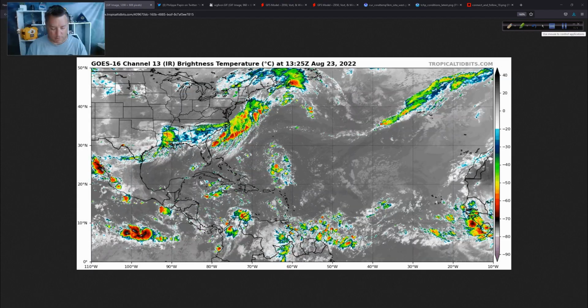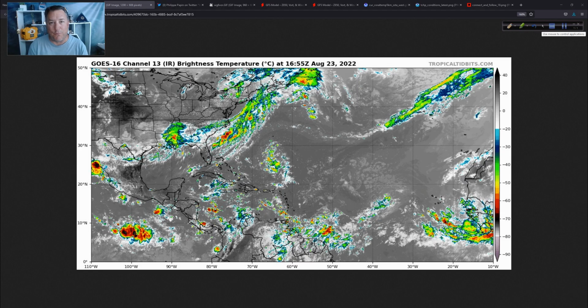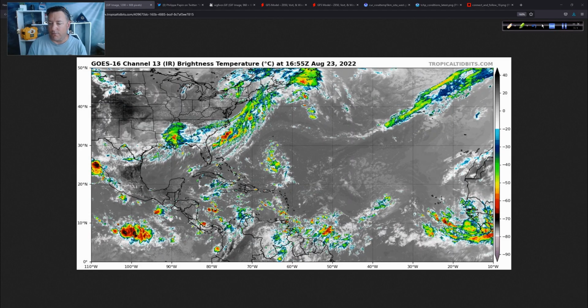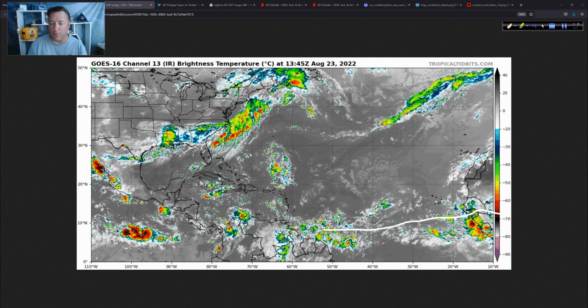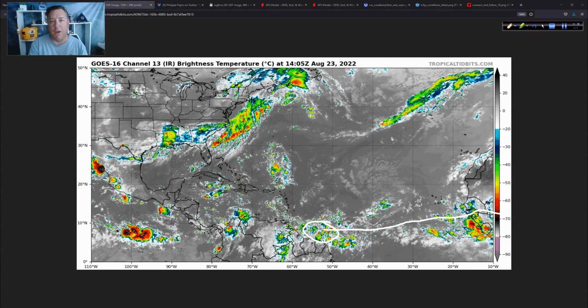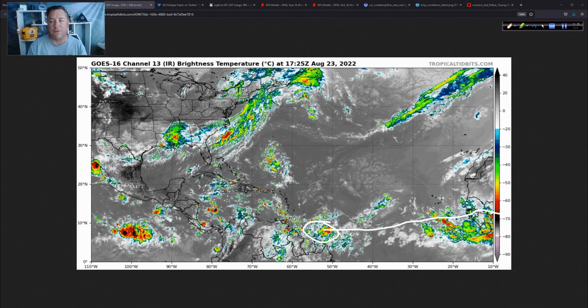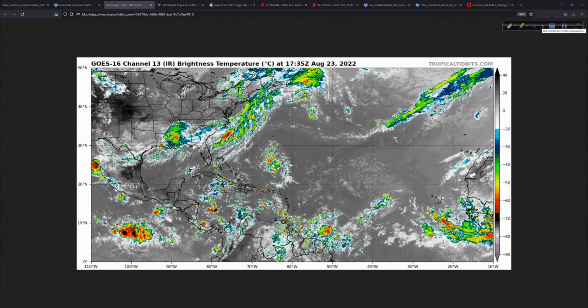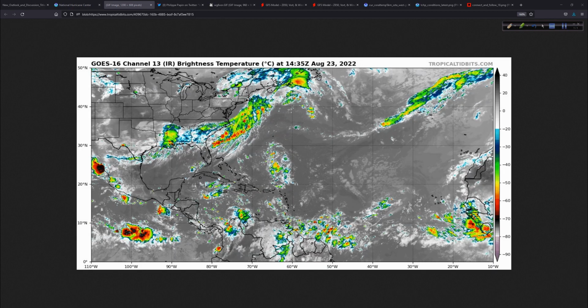Now, it's really interesting where this came from. It was not a tropical wave that emerged off of Africa and stayed dormant, and now it's well over here, all the way over here, trying to develop. No, it's got a very interesting genesis, and I'm going to show you that here in just a moment. You're not going to believe this. It's like, really? But yes, it is.